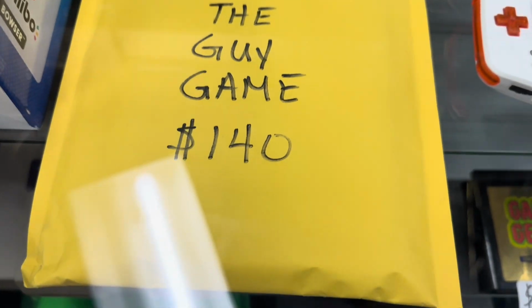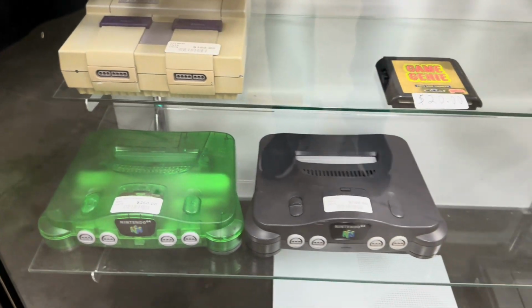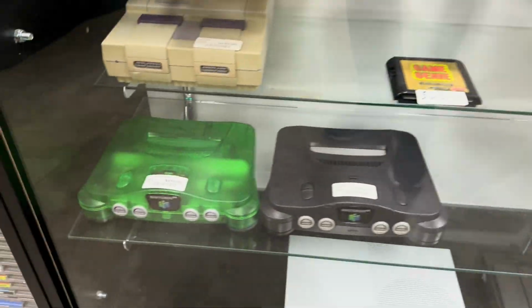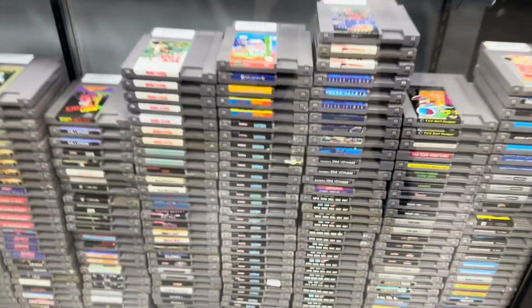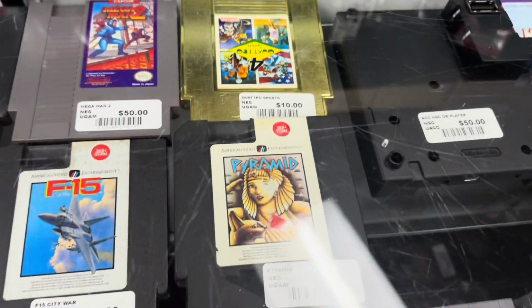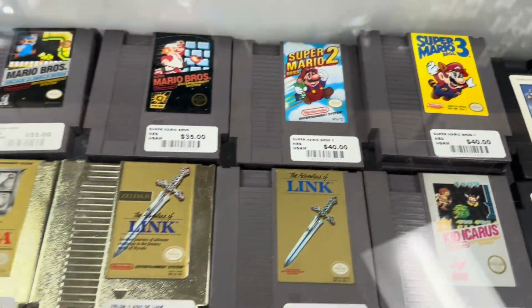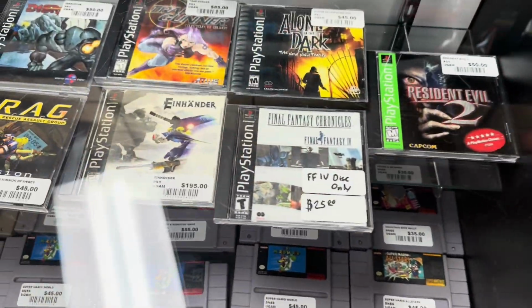OG Xbox CIB, the guy game. Behind paper, so the kiddos don't see it, I guess. Nice translucent jungle green, I believe that was called, for the N64. And you've got rows and rows of NES games, including some of the more desirable and unusual titles on top, like these unlicensed titles here, a couple of CIB games, and the very popular Mario and Zelda titles. I'm sure they blow through those all the time.